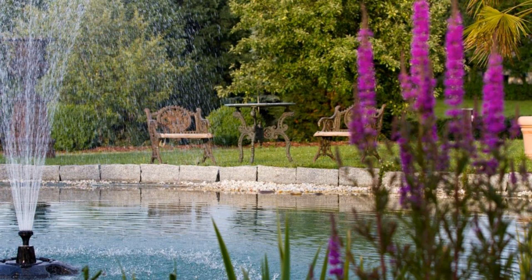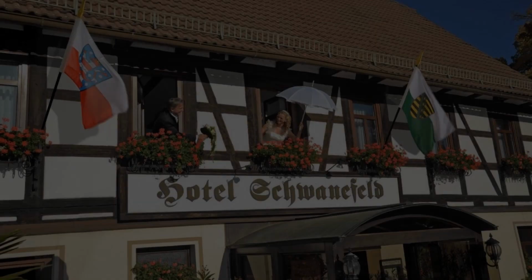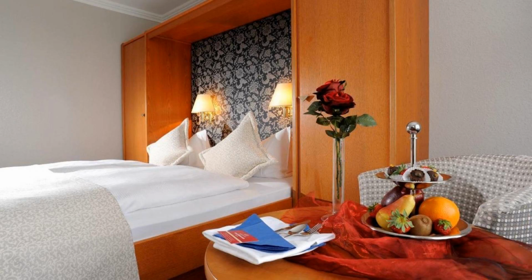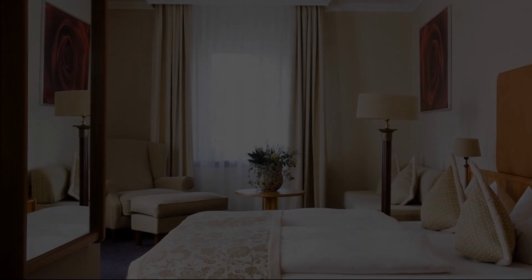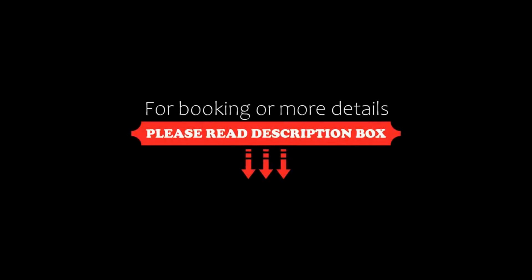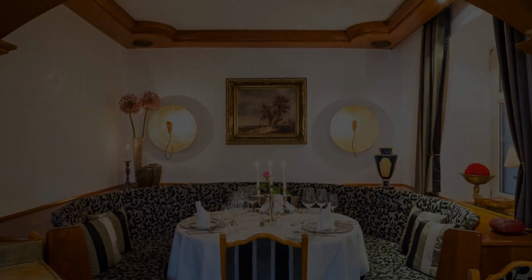The hotel accepts major credit cards and reserves the right to temporarily hold an amount prior to arrival. Guests are required to show a photo ID and credit card at check-in.